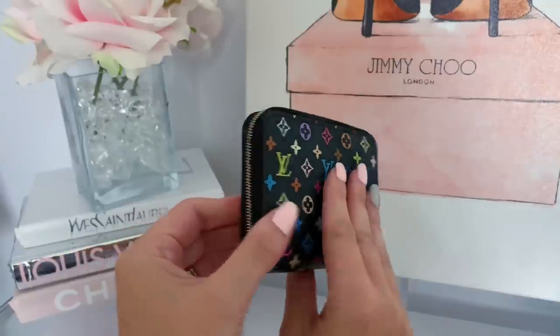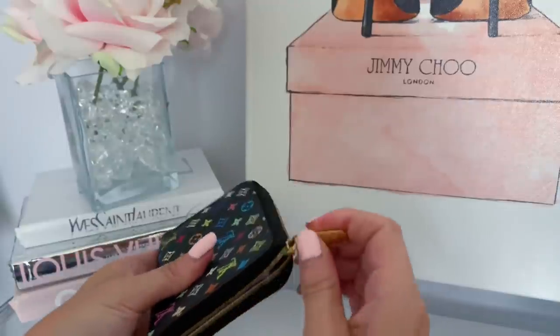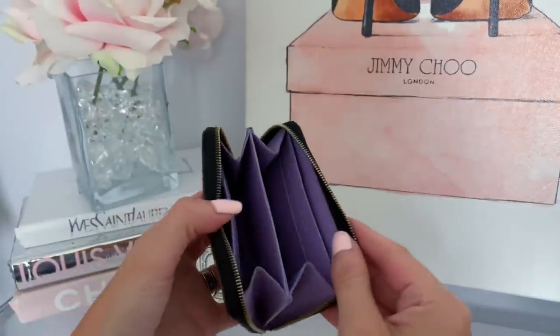This one has the absolutely beautiful lavender interior. You can see that there. It is so pretty. And I'm telling you guys, this one looks like brand new. Now, I will be honest, I did have to get the zipper replaced. It was my fault. I definitely overstuffed this. But Louis Vuitton was great about doing that. But this is a great wallet if you're someone that likes to carry cards.